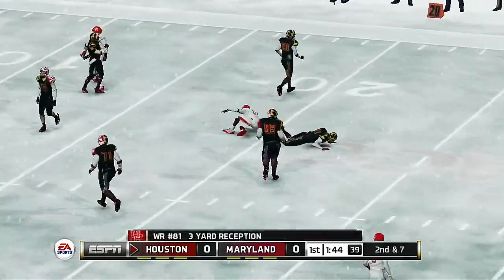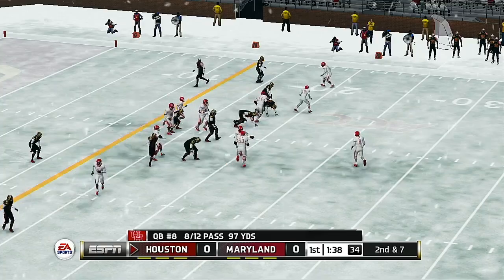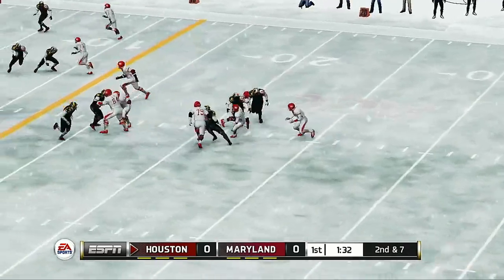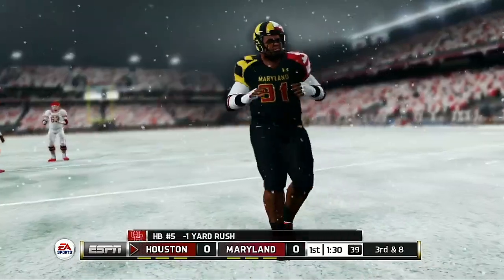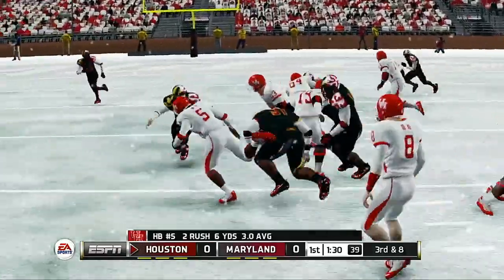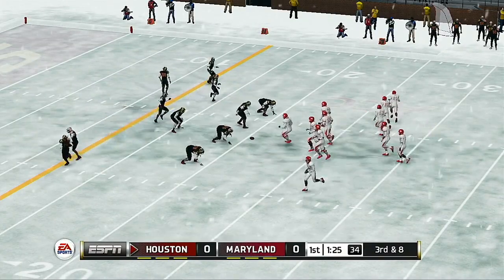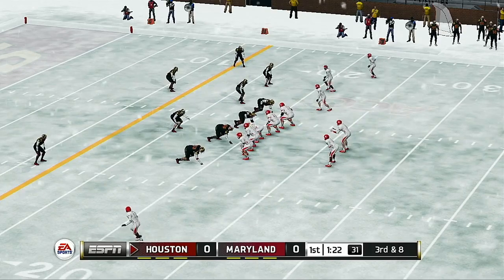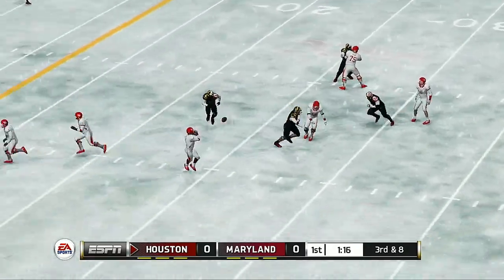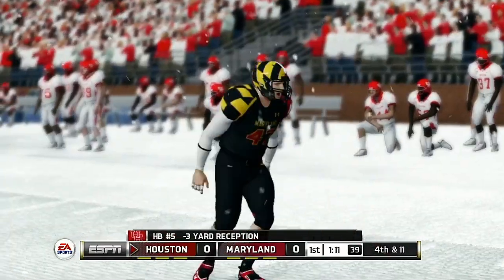Pulls down the catch, and he's got room here. Now I think he's got a good rhythm going right now with his wide receivers. He hit him for a nice game. Takes a handoff, tackled for a loss. Tenth play of the drive. The Cougars wide receiver had to leave the game earlier with that injury. And the word we're getting now, unlikely to see any further action in this one. Zips it to the back. They'll knock him down for a loss.